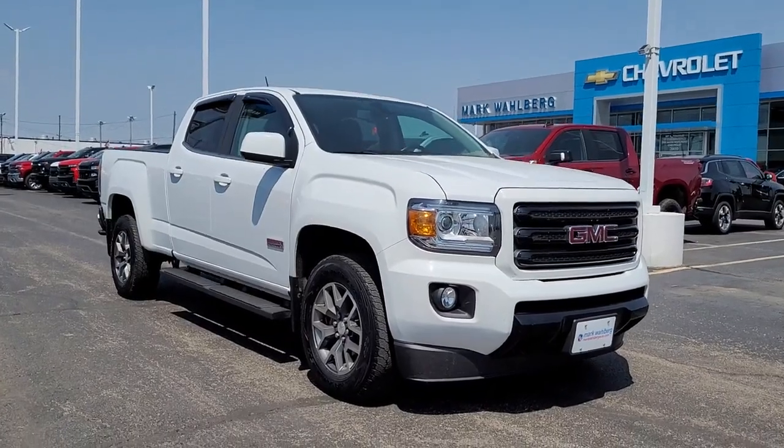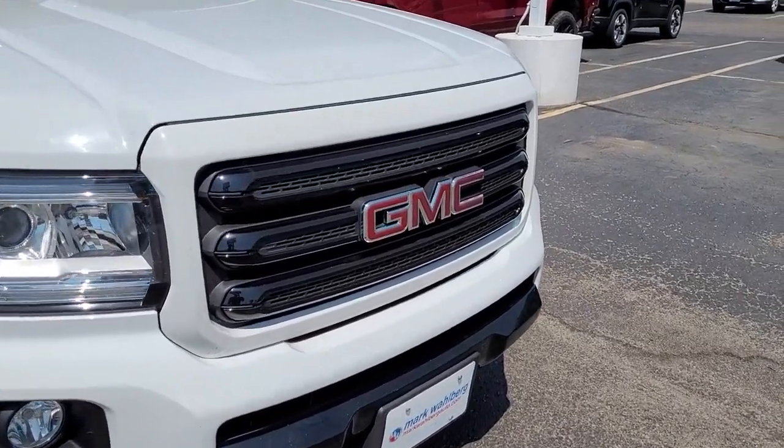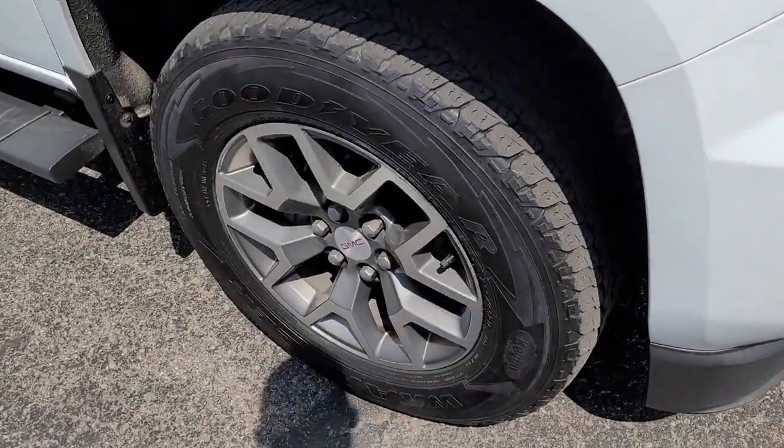Looking for your dream car? It could be the 2018 GMC Canyon. This vehicle still has fewer than 40,000 miles on the clock, so it won't last long.